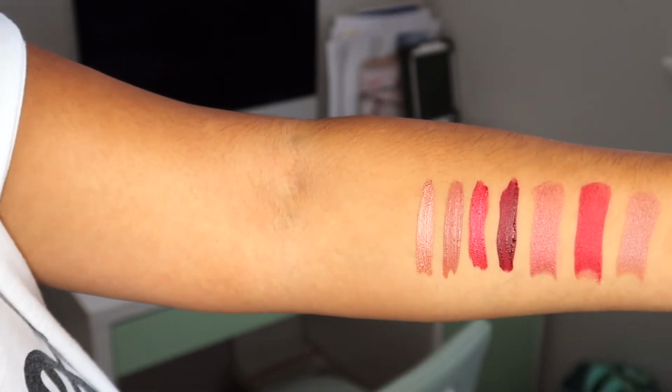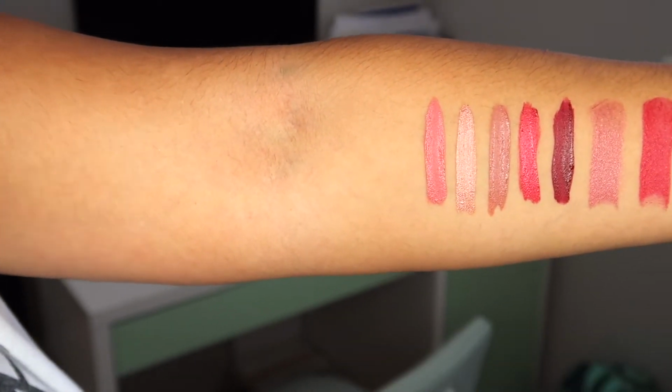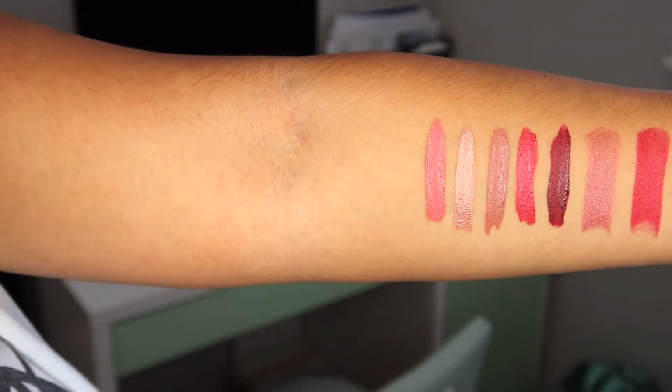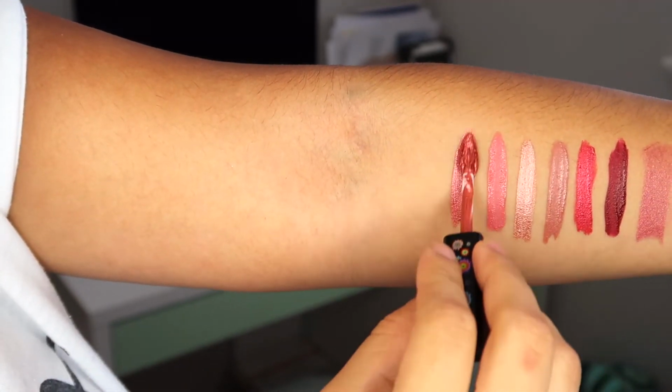Glitter from Smashbox. This other one is called Babe Alert. This is a brighter pink but still a matte. It doesn't have any shimmery. And this is my second favorite. It's called Rust Fond.